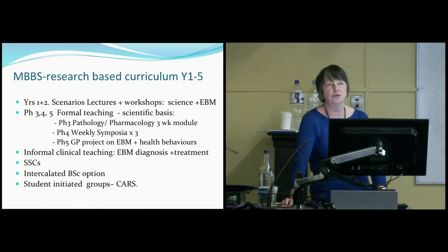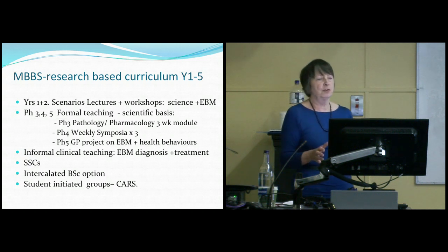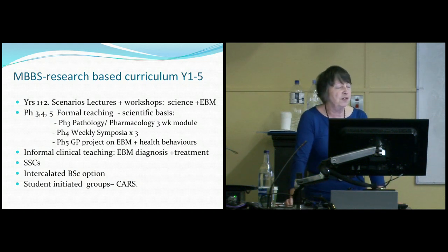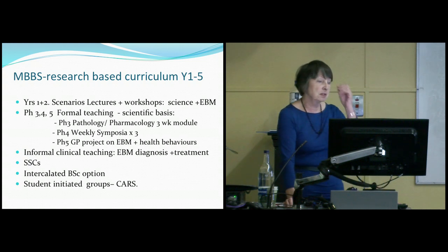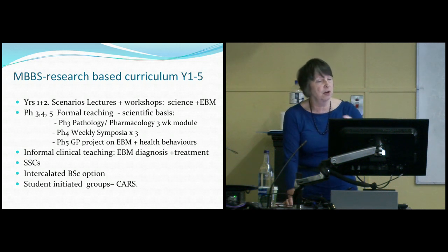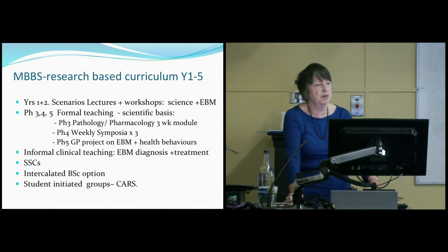So years 1 and 2, there's a lot of research basis in the scenario-based lectures and workshops, plus the scientific basis and evidence-based medicine. So year 1 and 2 felt they delivered that in addition to the student-selected components. In years 3, 4 and 5, or phases 3, 4 and 5, there is much less formal teaching, and so the scientific basis in the formal teaching comes in year 3 into the pathology pharmacology module. In year 4 there is some in the weekly symposia, which of course there were 3 simultaneous symposia.